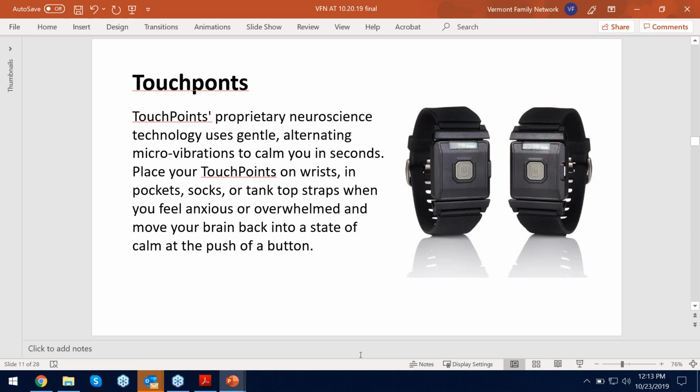A couple of things we've learned about TouchPoints is that if you do practice morning and night, they recommend 10 to 15 minutes, both ends of the day, and then you just keep the devices with you. It's a comfort to have them. Just knowing they're there can sometimes help people a little bit, even without using them. It's always great when you know you have a tool in your kit that you can use at any moment.